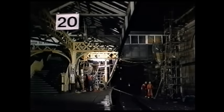All along the East Coast route, the electrification project meant the upgrading of existing signalling equipment. And in York and Tyneside, the commissioning of completely new facilities. This was the main York signal box in the 1950s. Considered in its time as state of the art, the most advanced signalling facility of its kind. After nearly 40 years' service, the time for complete replacement at York and Newcastle had come.